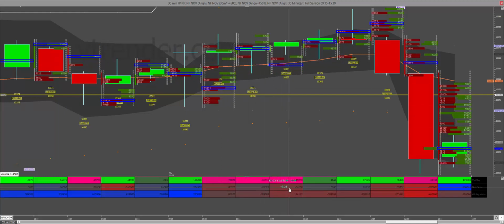So there was a slight change over here. Volume increased, not much gone, but the seller is still there. You see, minus 85, minus 25, minus 84. And it booms over here, minus 103.